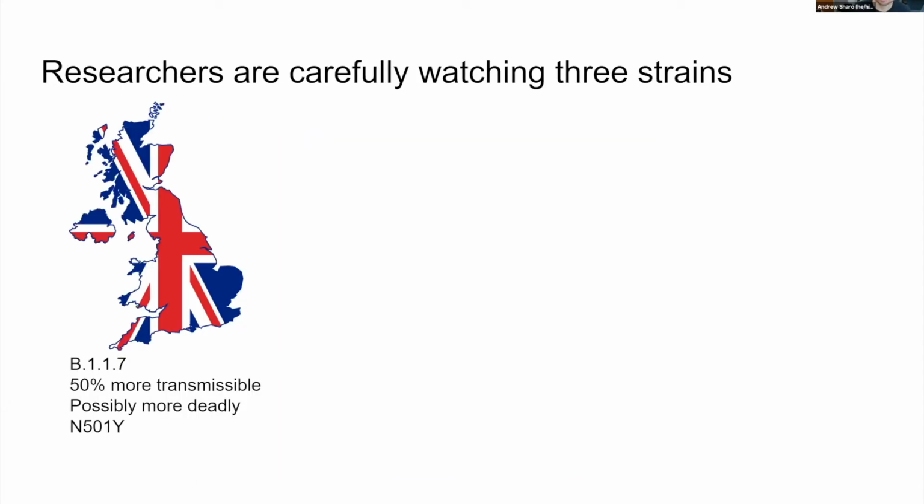So there are about 3 major strains that we've been hearing about from the UK, South Africa, and Brazil. And we know the most about the UK strain. We've seen it for the longest time. We know that it's about 50% more easily spread from person to person, and we'll see a little bit why that may be. And it's possibly more deadly. Some studies suggest it's 30% more deadly, although it's hard to say.